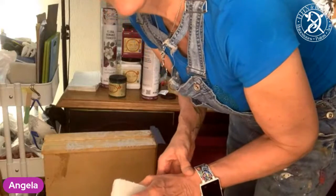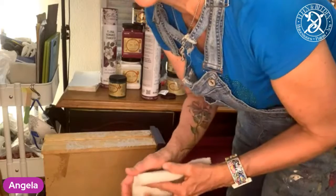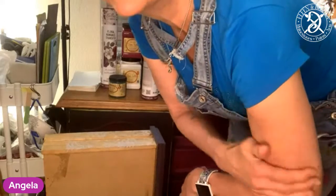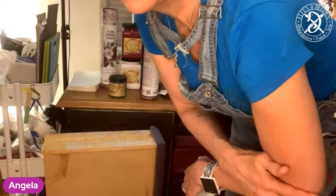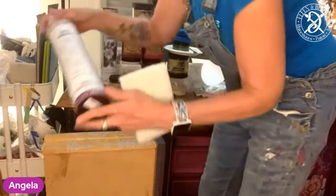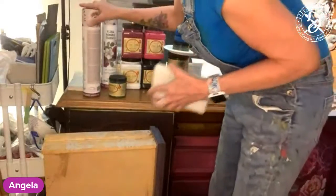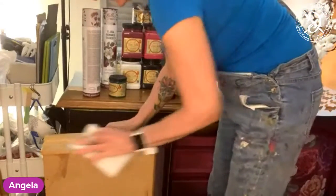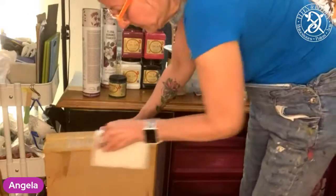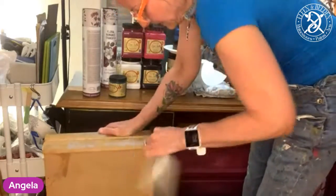Patricia, can you use these on top of a table? Definitely. You're going to seal it afterwards. You can definitely. Sarah, this is the lace transfer by Bells and Whistles. So that's the one I'm using here. So then I'm just going over it with the finishing pad. Make sure it's all on there.